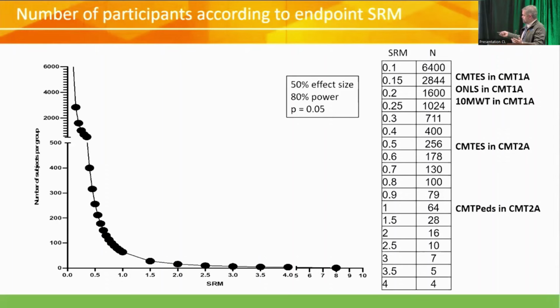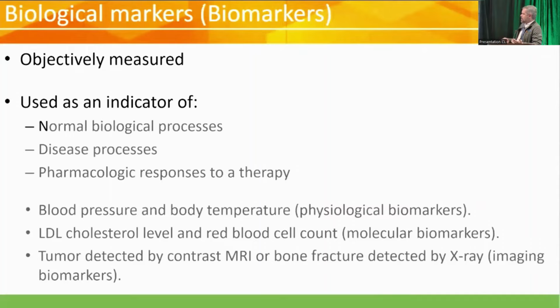So biomarkers, by definition, are anything that you can objectively measure, so you have to be able to get a number out of it, that can be used as an indicator of either a normal biological process, a disease process, or a pharmacological response to therapy.